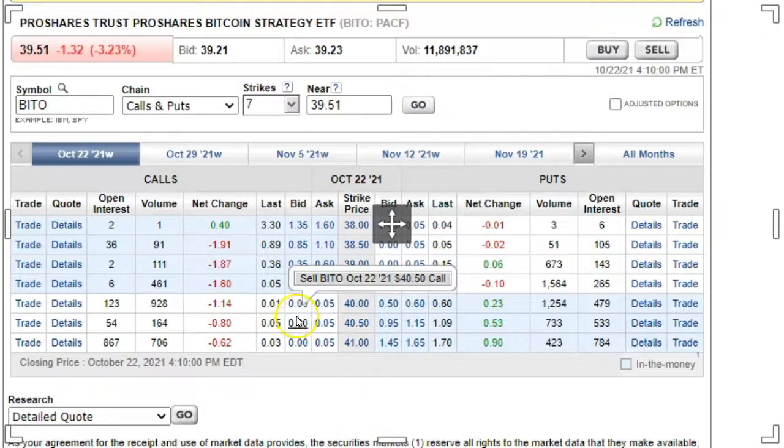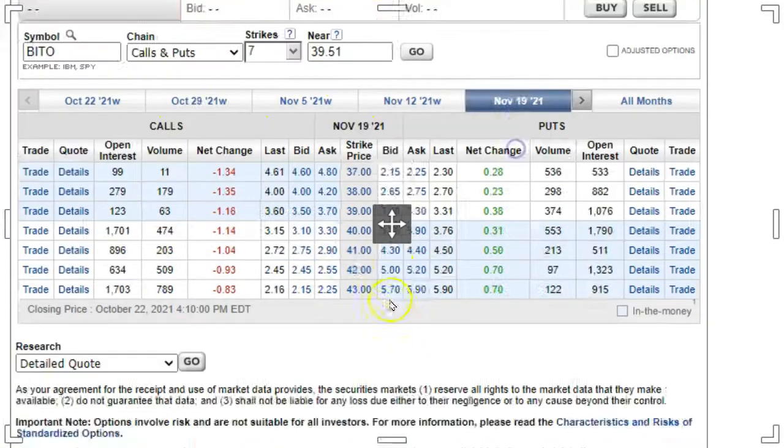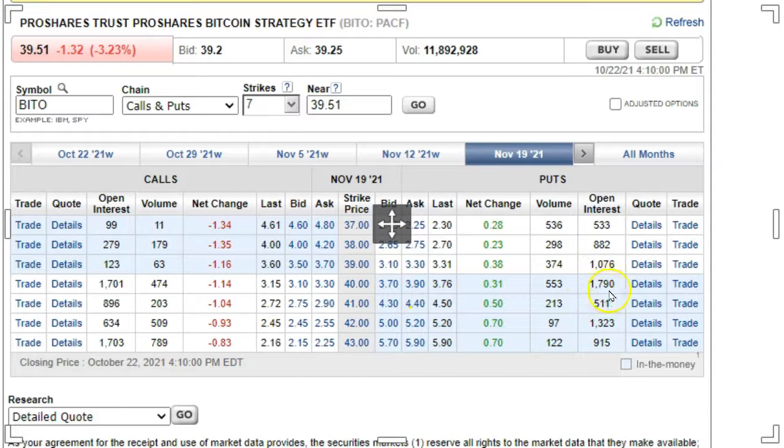Here I've got the BITO on the E-Trade platform, the ProShares ETF. And look at this. You look at all these different months, and there's options, and they're trading. There's a lot of open interest. There's a lot of volume, which is great.